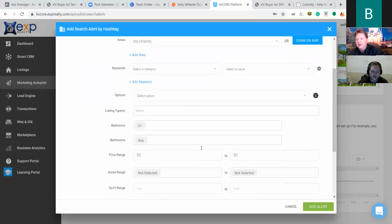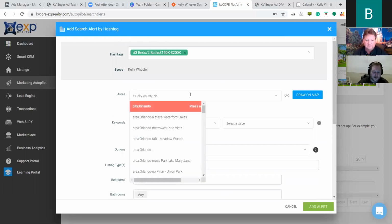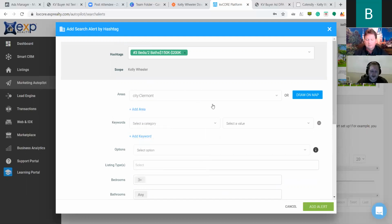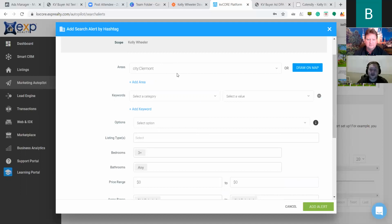Actually, go back to Orlando and do Claremont. Okay. I'm 25 miles from Orlando, but the city that I'm in is Claremont. Is that okay? That's perfect. Keep it all succinct. That's actually where I've got this pointed to as well. Yeah, that's right. So that makes perfect sense. I was just using that for an example.